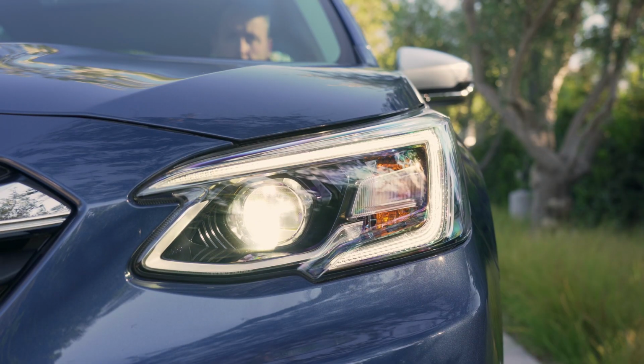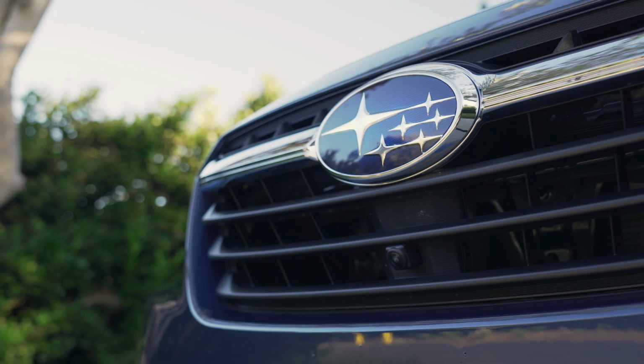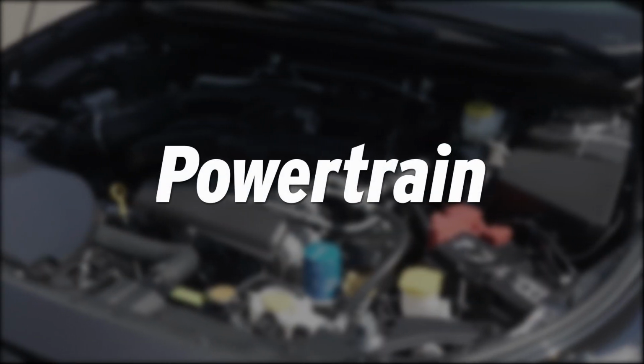Both the Subaru and Honda are excellent choices for a stylish, practical sedan. So let's take a look at the engines, cabins, infotainment, and price to determine a winner. First, let's look at the powertrains.